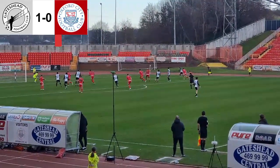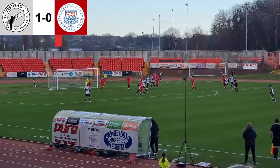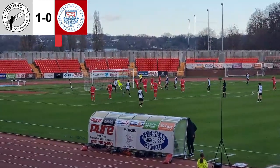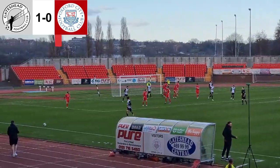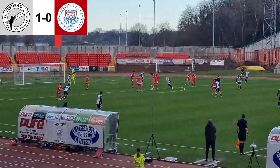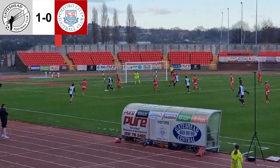Gets it back out wide though. Whelan might keep it in. He does. Ball in. Head up in the air. Falls to Dom. Worman. His ball back in. Back post. A header. Dananga! Oh, that's not gone in. Still gets it. Can't get a set. Story shot. Blocked. Ben Worman feeds it through. Evans.